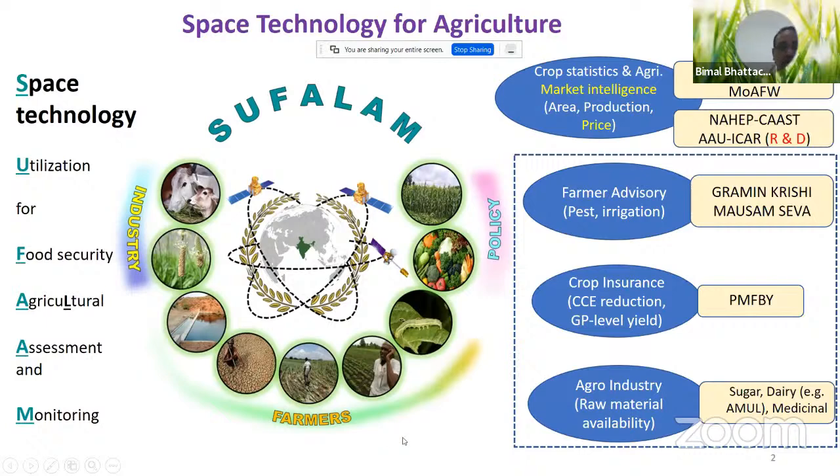It covers everything from field crops to horticulture, then advisories to farmers, water management issues, and dairy. On the right-hand side, we are developing technologies to derive crop statistics in terms of area, production, and price at district level, then state level, then national level. In that connection, we are providing the techniques to the Ministry of Agriculture through their flagship programs called Fasal and Chaman. Fasal is for field crops and Chaman is for horticultural crops.